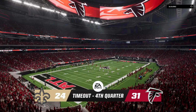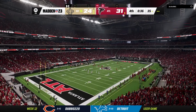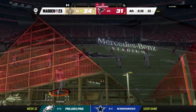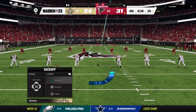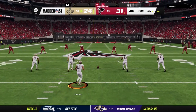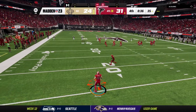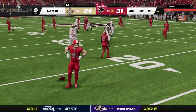The Falcons going to use the second of their timeouts. That'll leave them with just one remaining in this fourth quarter of play. Now after the touchdown, it's Zerline. He'll kick it away. And a fair catch called for and made just outside the 15-yard line.